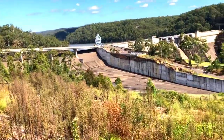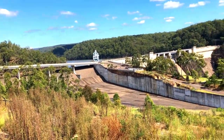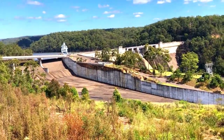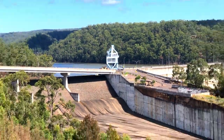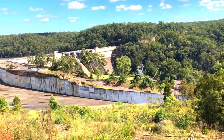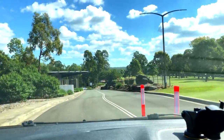Oh, so that's another lookout over there. Here it's like empty. No water. So maybe we go there. That's where we can see the water. Now this is a viewing platform. See how it's made for it to be a viewing platform? Yeah. So maybe there's one here.